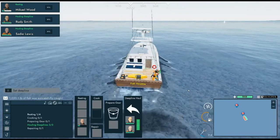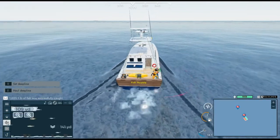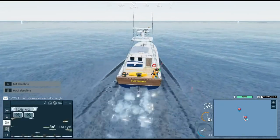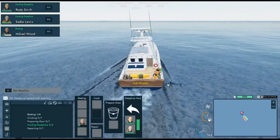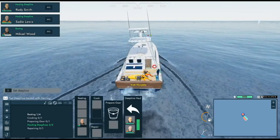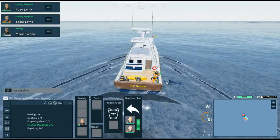We'll go back out on long line. Basically, you can literally set them almost anywhere. I wouldn't necessarily set them here, but you could if you wanted to. Let's get the crew back up. We're getting about 2 to 3 fish a line, so that's not bad either. Hopefully the fish prices are up, but like I said, who knows.